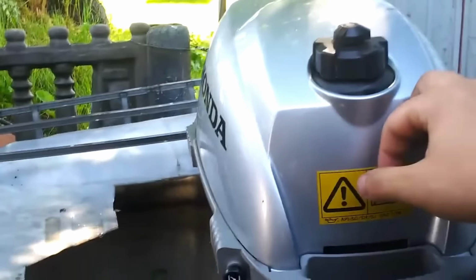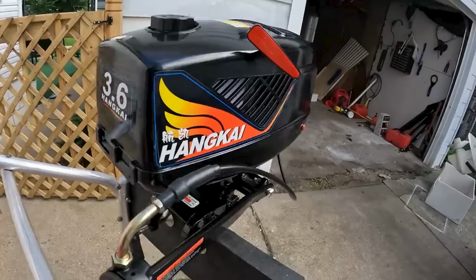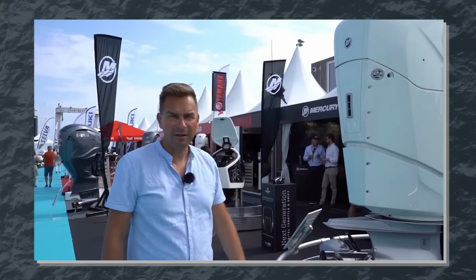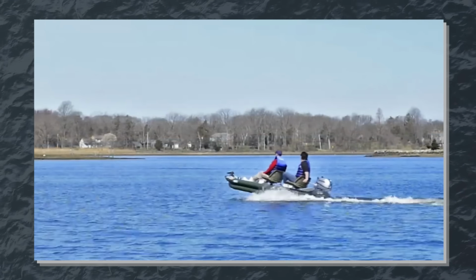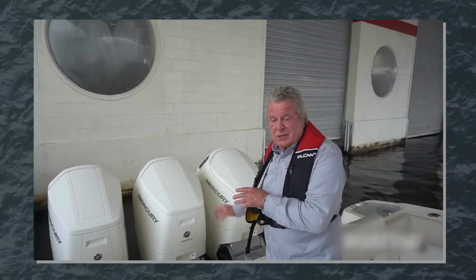Now let's talk about the modern crowd pleaser, the four-stroke. These are the engines that get people nodding in approval at the dock, especially when they hear about improved fuel efficiency. One of the biggest advantages is smoother operation. Because the engine cycle is split into 4 distinct strokes, you don't get that borderline erratic firing pattern. Instead, you have a well-paced rhythm that helps reduce vibrations and noise.